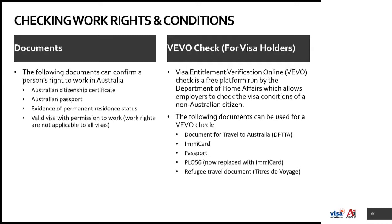If you've got employees who are on your site from a labour hire agency, then you need to check their work rights as well. Very easy to do. The documents that are available: if they've got an Australian citizenship certificate, Australian passport, some evidence of permanent resident status. But the preferred way for the department is to use the VEVO system, Visa Entitlement Verification Online. It's available to all employers.